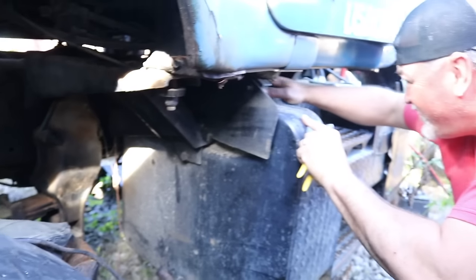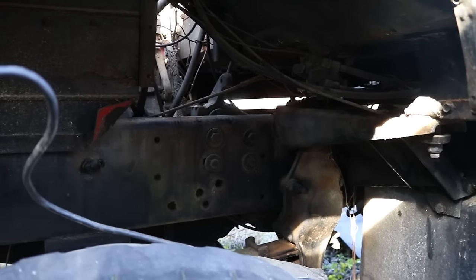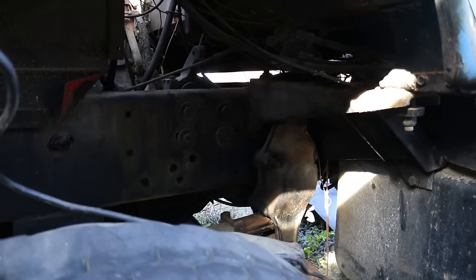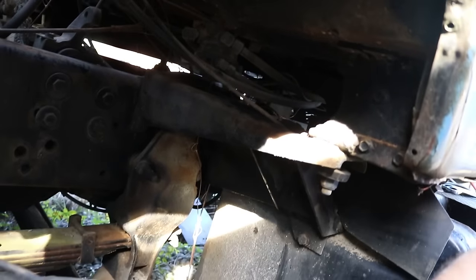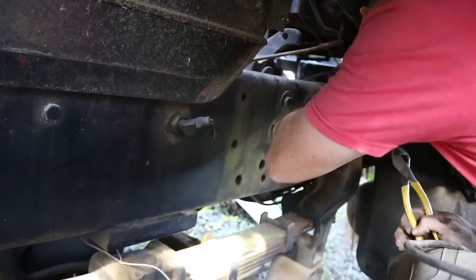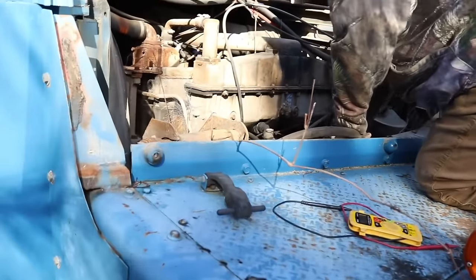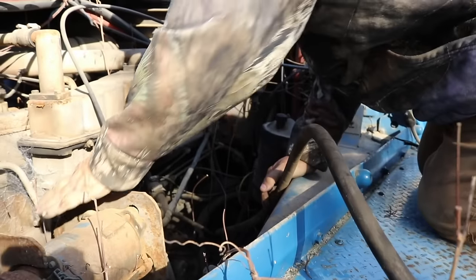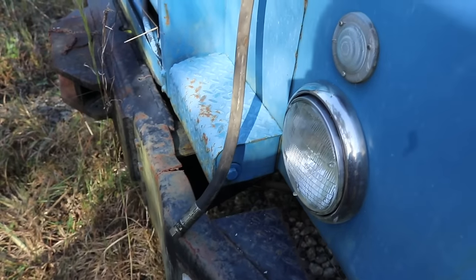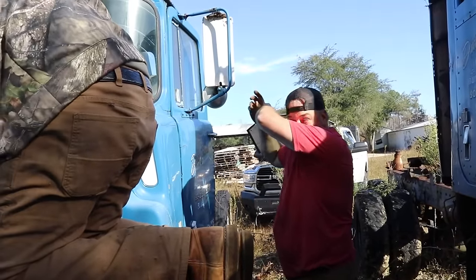All right, hold on a sec. All right, pull. Hung up, probably. Yeah, I got it. I can see where it's hung up. Okay. All right. Can you pull that? If I can cut that zip tie. Oh, you got it. I won't tell you how much diesel just got in my eye. Oh, it burns.